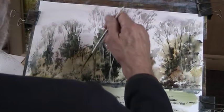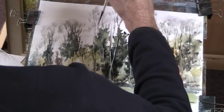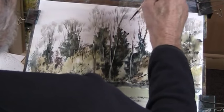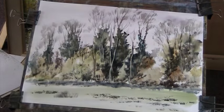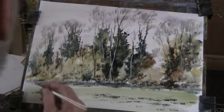Just don't give up when you find it's not as easy as you thought. It takes a long time to learn to paint. Okay, I'm going to let that go. That's just an impression of painting autumn trees.